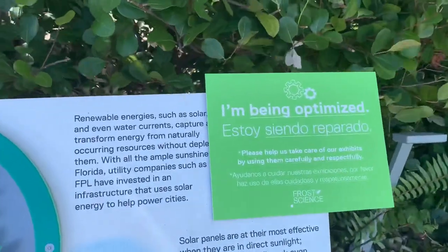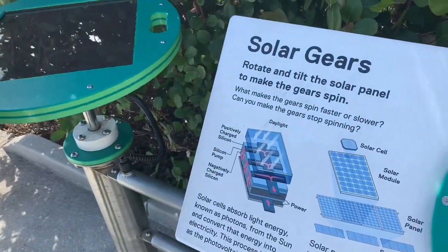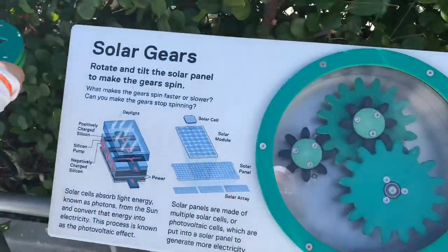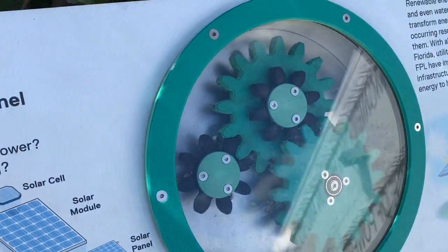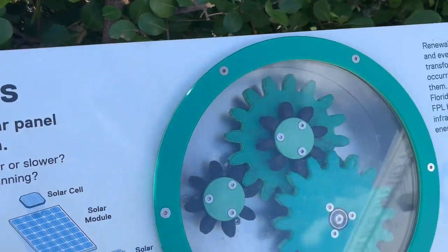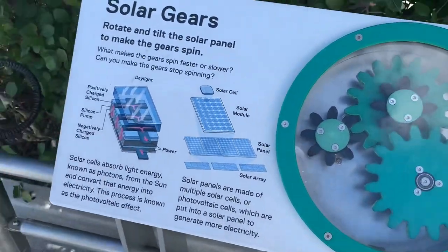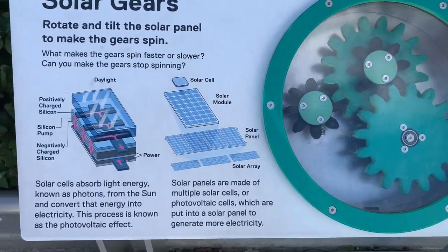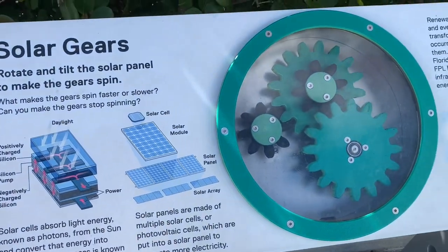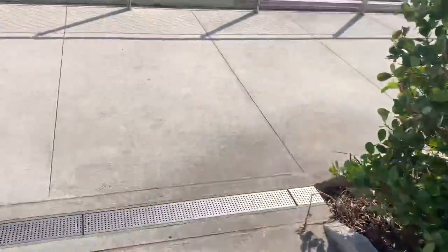Okay, so this is the solar power. What is this? Solar gears. Rotate and tilt the solar panel to make the gear spin. Okay, so she's rotating. Maybe tilt it? Is this tilt? Maybe they gotta be towards the sun. We're not making this work. Okay, let's go to the next one.